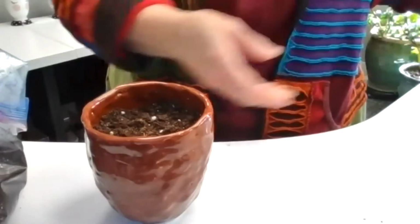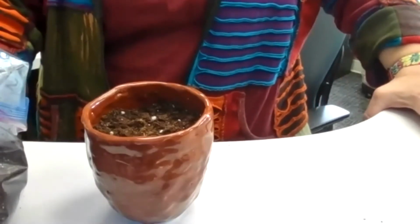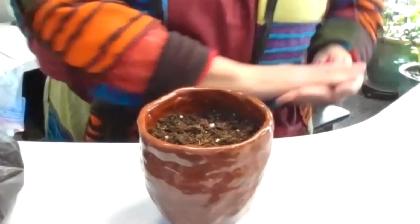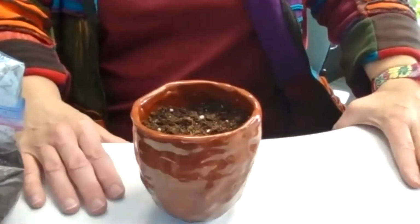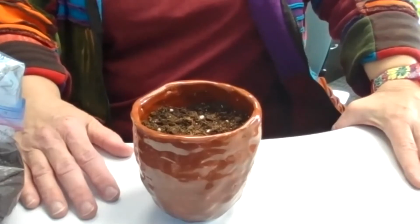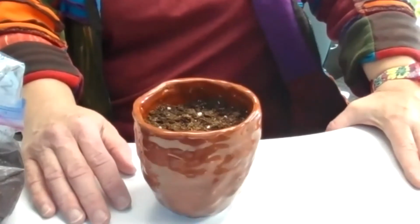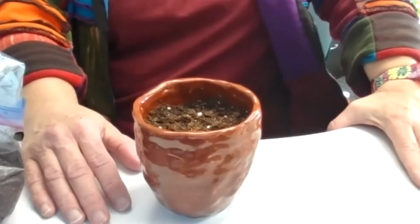It does not like its nighttime temperatures to be below 50 degrees. So here in Kansas, that means closer to Memorial Day than the beginning of May. A lot of times we're putting our tomatoes and peppers and stuff out earlier in May, but with basil, you're going to want to wait to plant them out until after the temperatures are reliably in the 50s.